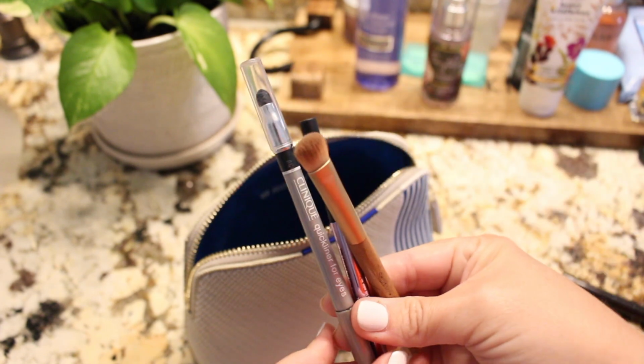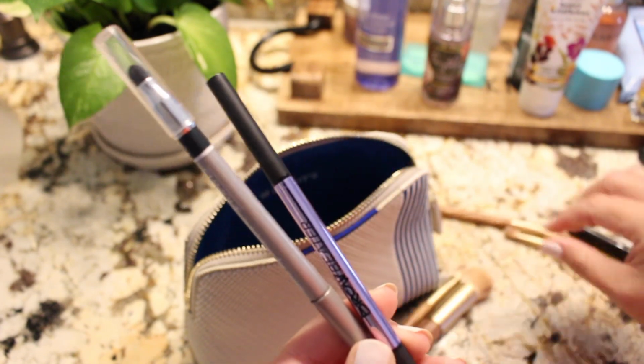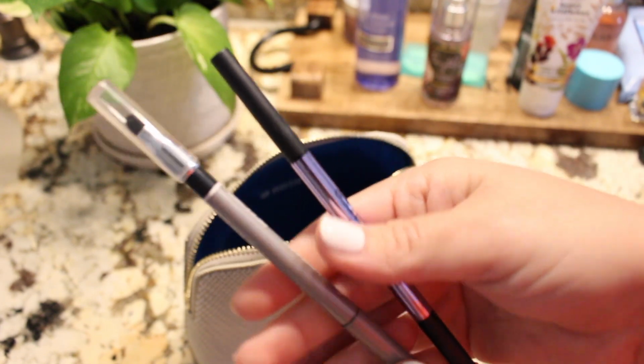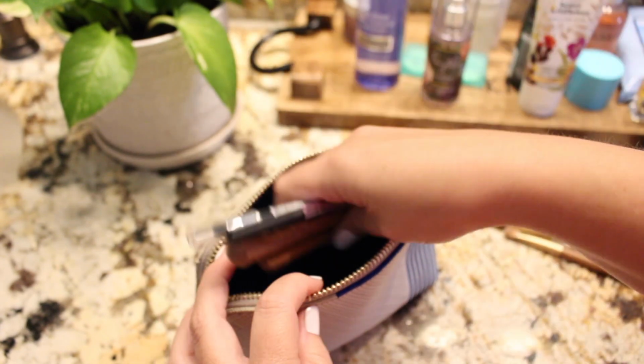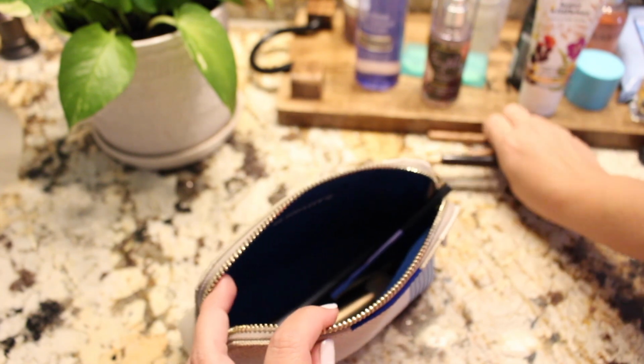And then I just have an eyeliner and a brow pencil. So there you have it. Like I said, hashtag not a beauty blogger, but this is what I use for everyday face and skincare.